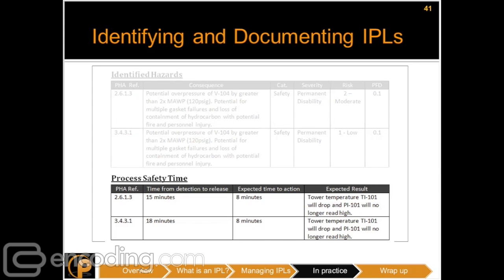Next section we're going to talk about is the process safety time. So again, safety and function people will be familiar with this. The process safety time is the time between your initiating event and the release. However, for an IPL, it's often more useful to say how long do you have to actually act within this IPL. So I put in here the time from detection to release. So when the alarm goes off, how long do we have before a release could occur? And then we're going to want to list the expected time to action. So how long do we actually have to act on this IPL? In this case, 8 minutes. We want that to be around half the time at a minimum.